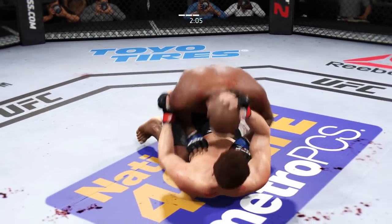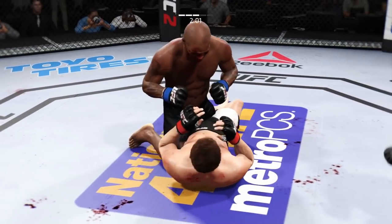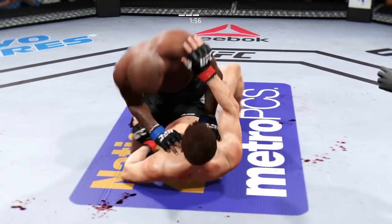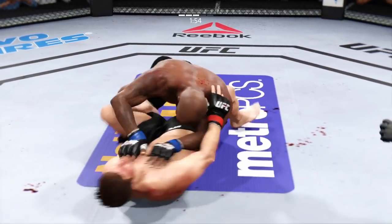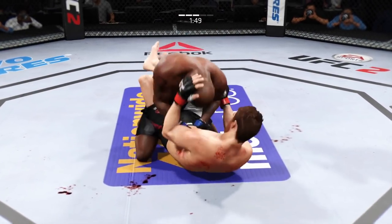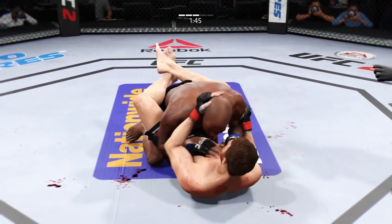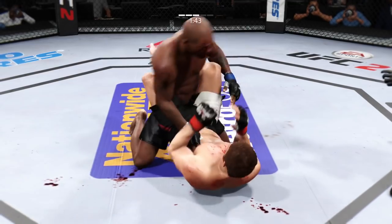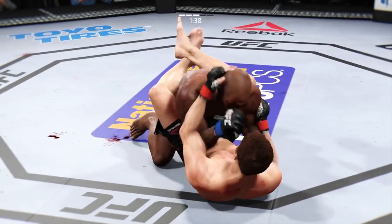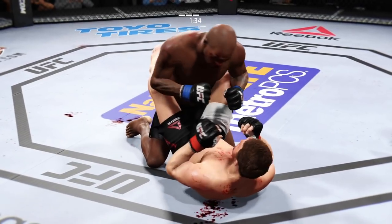Just over two remain. He works in some good ground and pound. He's looking to pass. Now it moves into full guard. Connected with that right now. Tyson going to work from guard. Throws a hammer at him. He postures into place.